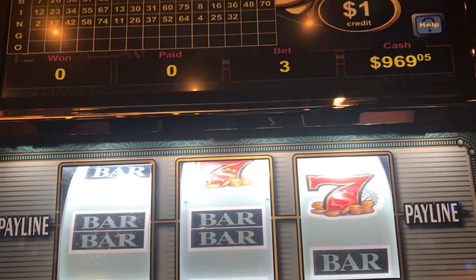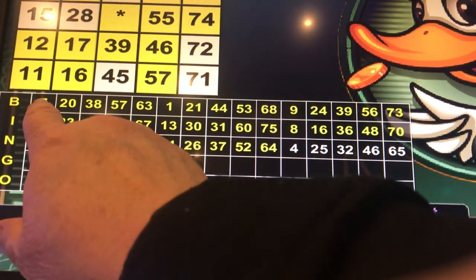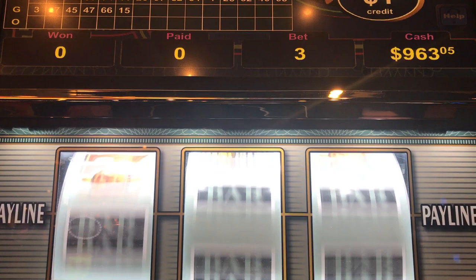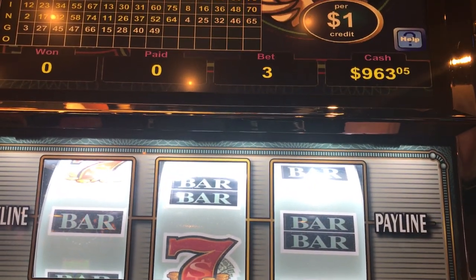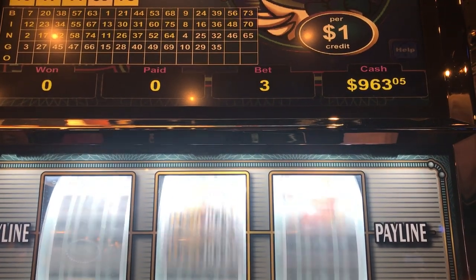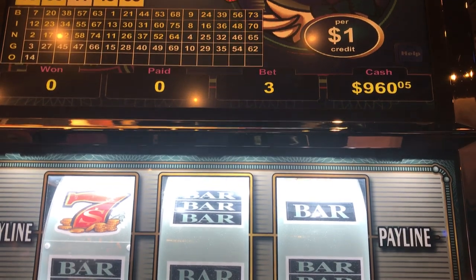And another thing that's interesting, I don't know if anybody else has ever noticed this or not, these numbers that come out here are in order. The first number that comes out is a B number, like if you were playing bingo on a bingo card. The next number is an I number, an N number, a G number, and then an O number, and then it starts over again, B-I-N-G-O. Every card is always like that. The numbers are always in order.